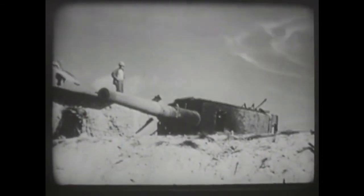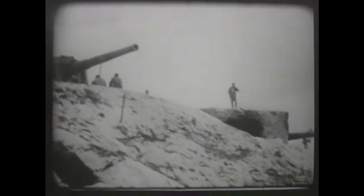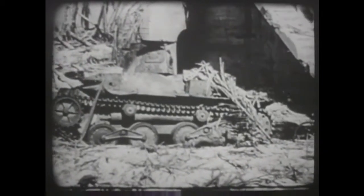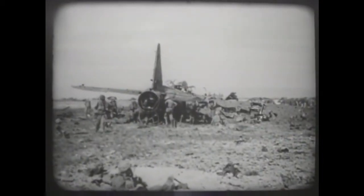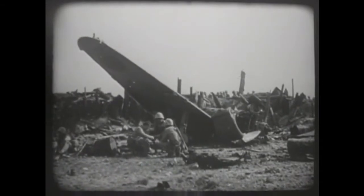They had forgotten that the static defenses of island bases, no matter how strong, must be protected by the mobile striking power of a fleet. Without sea power, the unsinkable carrier alone could not command the sea. The Jap realized that a fleet requires bases, but he forgot that bases require a fleet.